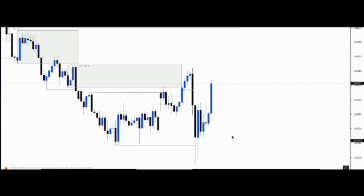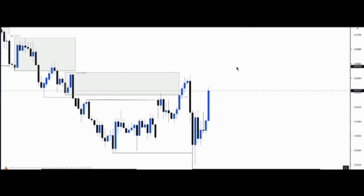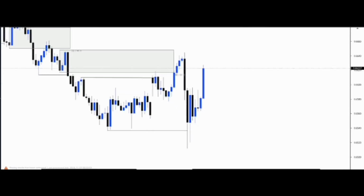Now, remember, we still need to wait for price to close below this low here. It merely wicked. It didn't close below. Okay? So, but it has smashed our take profit here because this is our take profit. But we need to wait for it to close below or price goes back up to take out this high. Simple. Let's see what happens.